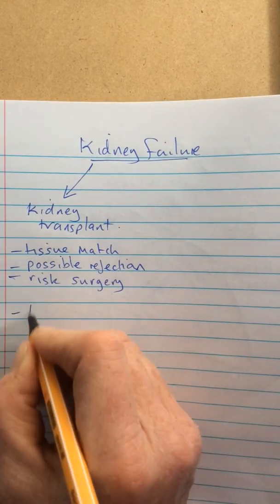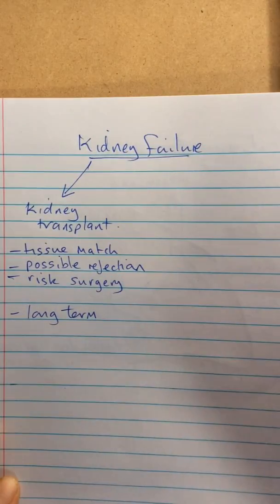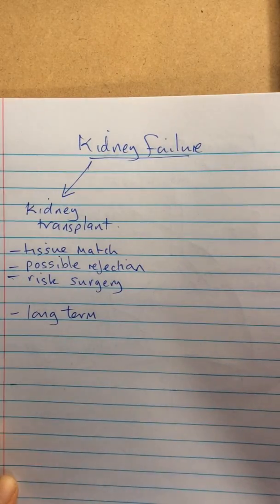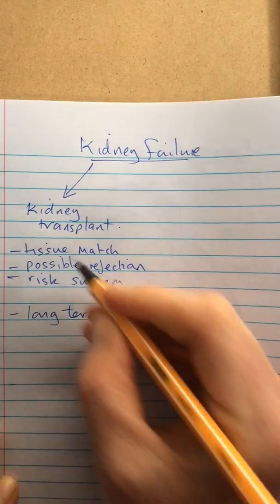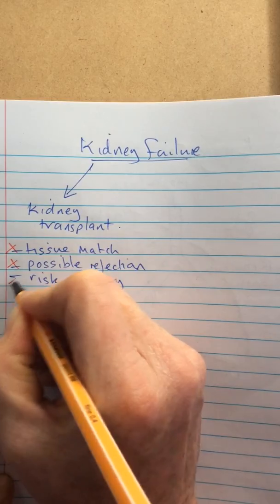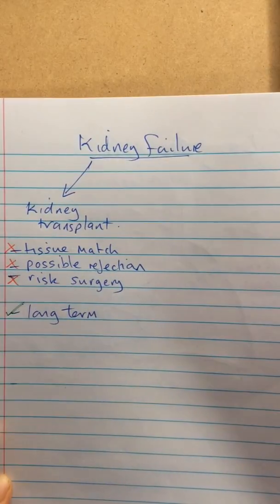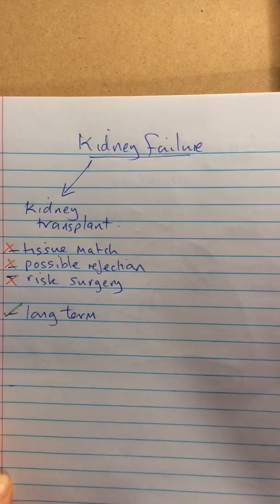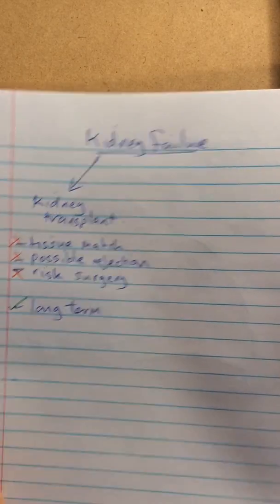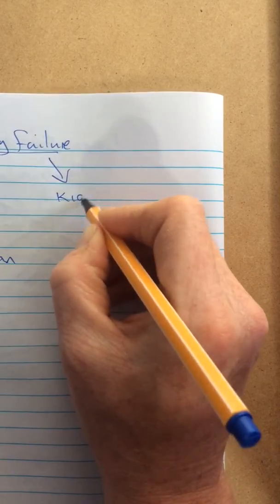It's a good thing though, because it gives you a long-term solution to the kidney issues. So in theory, your new transplanted kidney will last you a long time. So downsides, you've got to have a tissue match. You might reject it, risks of surgery, but on the plus side, it is a long-term solution to kidney failure. Okay. The alternative, while you're waiting, or if you don't want surgery, is to have kidney dialysis.